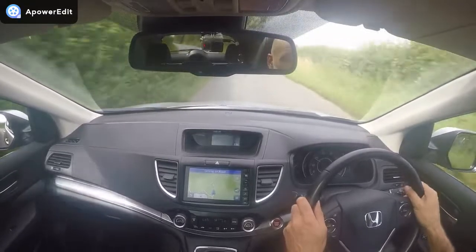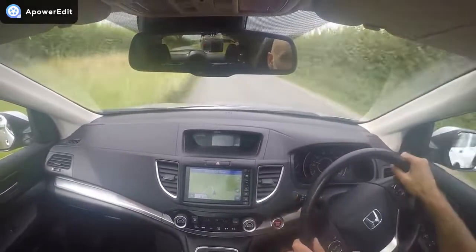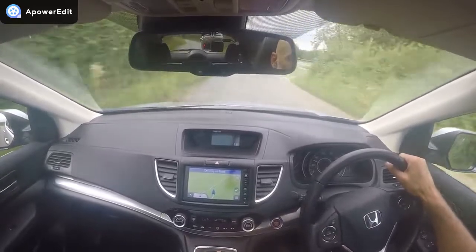Whoever's lucky enough to buy this one for all sorts of reasons, notwithstanding the equipment and the looks of the car, will be buying a really fine vehicle indeed. And you can really see why they're so popular, because they just don't grate in any way. They're just a very pleasant car to own.